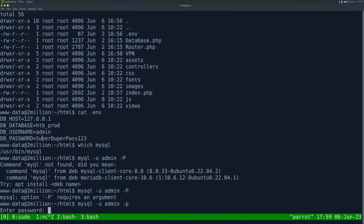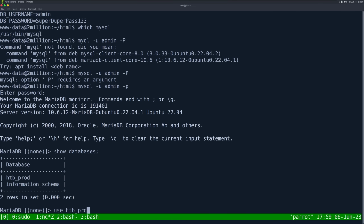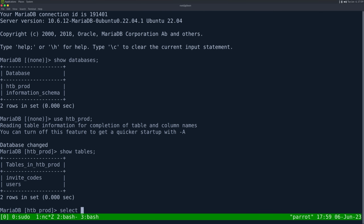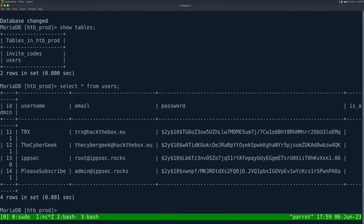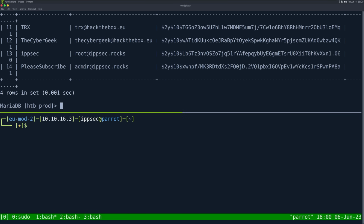Lowercase p for password. Copy, paste. Show databases. Use HTB prod. Show tables. Select star from users. And we have 2 users, or 2 we created, and then TRX and the CyberGeek. I'm not sure if we'll be able to crack these passwords, but I guess it doesn't hurt to try, right?